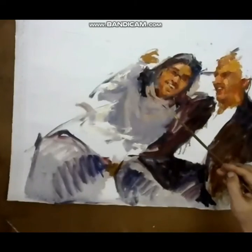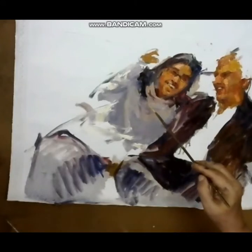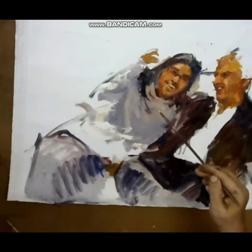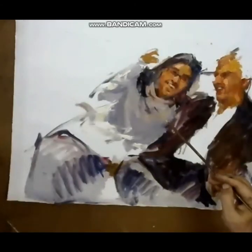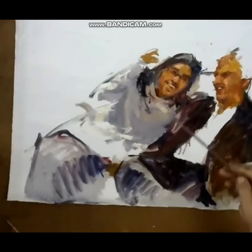You don't have to make a continuous line. Should I or should I not do the necklace? You want me to do the necklace or not? Do it if you ask me to. Please do. Please do. Okay.